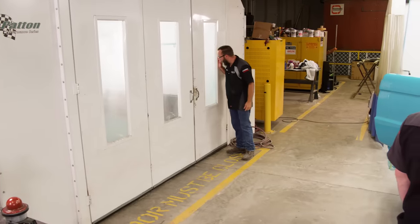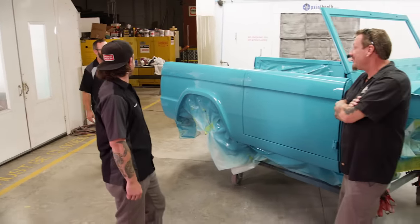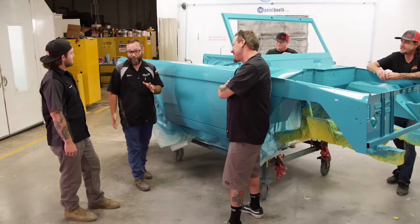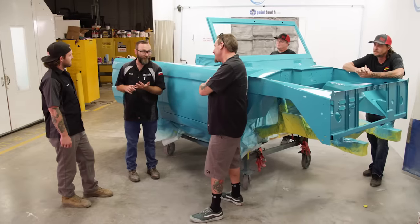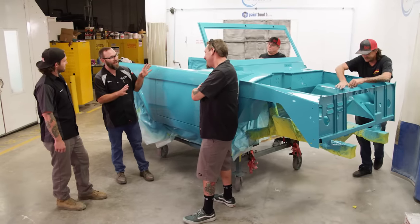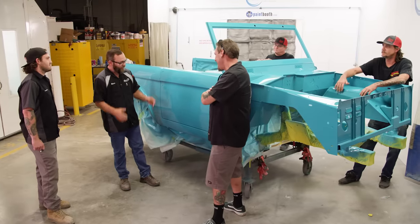Oh, yeah. That looks awesome. You guys done? About time you got here. Well, I know I joke about not doing any paint and body work, but I did chip in. I did some taping, and I did some sweeping, but that's about it. So that means that the four of you guys did the rest, and it looks absolutely amazing, Chris. You and your crew knocked it out of the park.